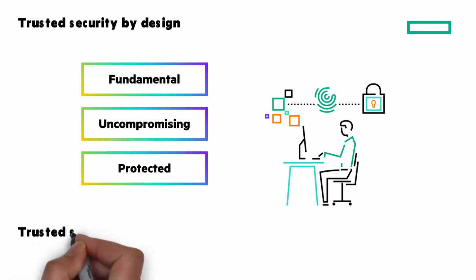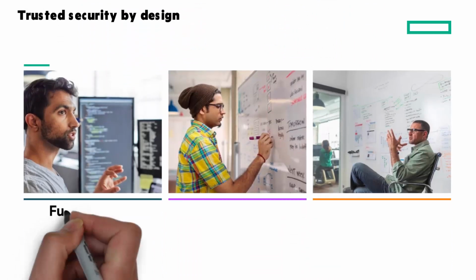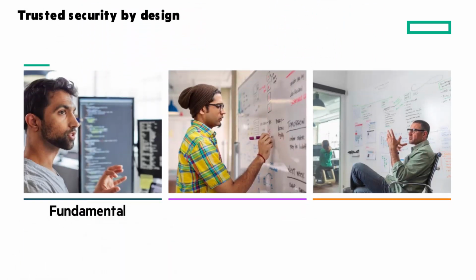Let's look closer at fundamental, uncompromising, and protected. Fundamental: industry-leading security innovation from edge to cloud. HPE Silicon Root of Trust, enabled by HPE iLO, secures millions of lines of firmware code and more than 4 million HPE servers around the world.